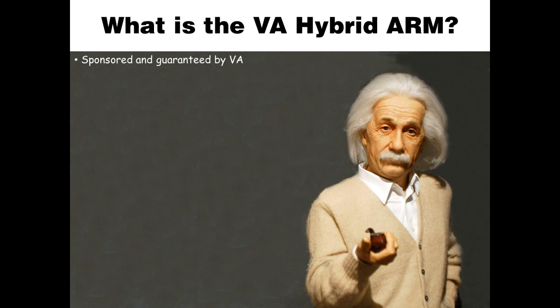Unlike FHA borrowers who pay additional monthly premiums in order to insure their loans against default, VA loan borrowers do not have to pay an additional monthly service charge for the loan guarantee. It is a benefit offered by the VA in exchange for service.